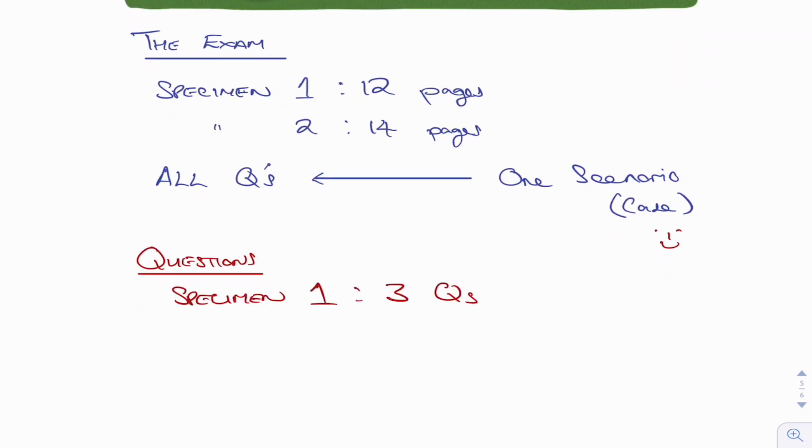As for the questions in the exam, well, specimen 1 had 3, whereas specimen 2 had 5. And there's going to be no set format, so don't go into the exam thinking, I've got 3 questions, or I've got 8 questions. We don't know, all right, so that's that.